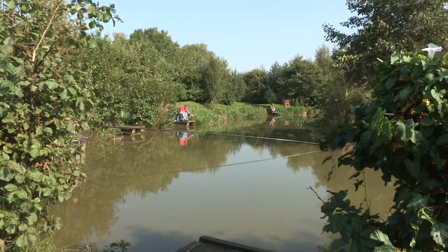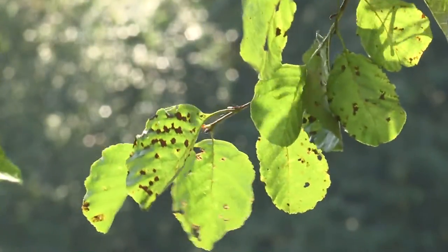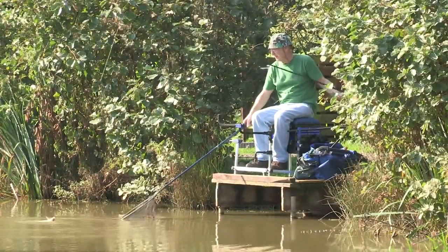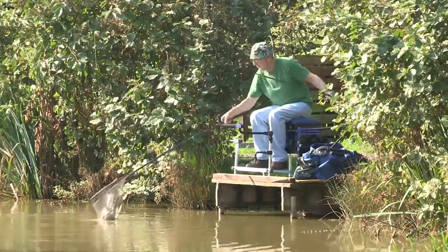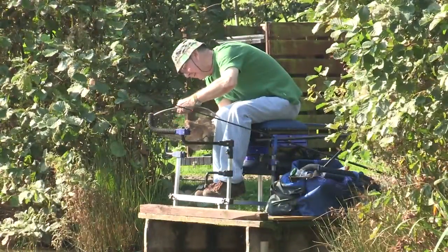Tweed is a small, intimate pool, tucked away at the top end of Partridge Lakes fishery. This 15-peg, donut-shaped water is ideal for the day-ticket angler, with easy access from a nearby car park.